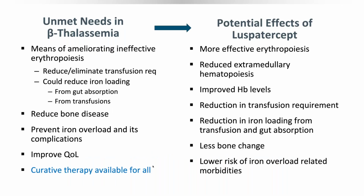So in terms of looking at the potential effects of luspatercept, I think it's fair to say that we do have more effective erythropoiesis with greater output of red blood cells from the marrow of these individuals. There is reduction in extramedullary hematopoiesis, improvement in hemoglobin levels, reduction in transfusion requirement overall, which would then result in a reduction in iron loading, even though the exploratory endpoints that were considered in the BELIEVE trial related to iron overload were not statistically significant.